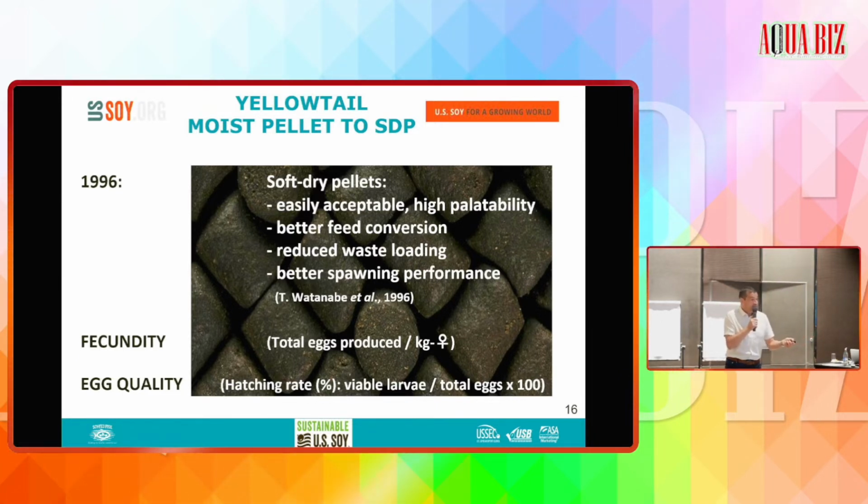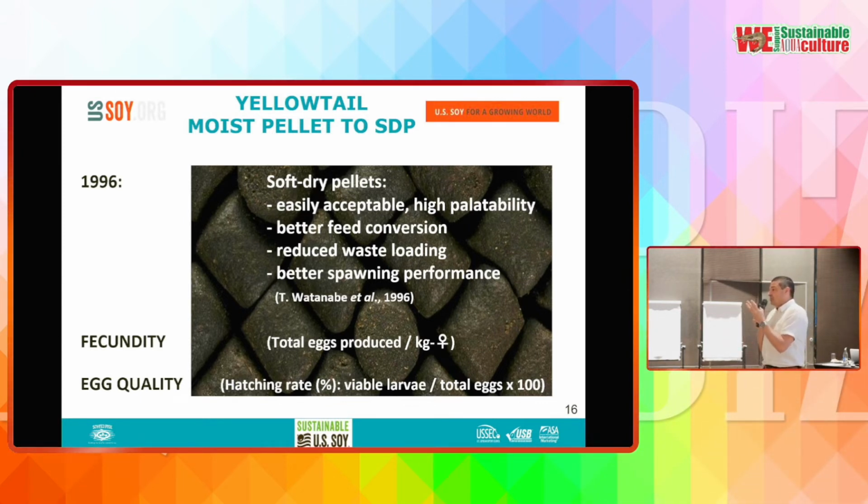Egg quality, okay? We usually calculate egg quality by taking the number of viable larvae over the total eggs times 100, okay? Percentage, that is the percentage hatching rate. So the egg quality can also be indicated by the hatching rate, because after all, we want to start with larvae. So it's no point having 1 million eggs and only 10% hatch, because then you don't have 1 million, you have only 100,000.